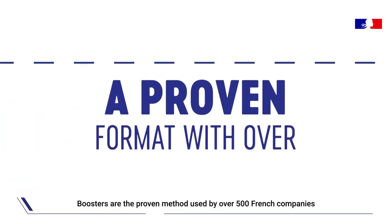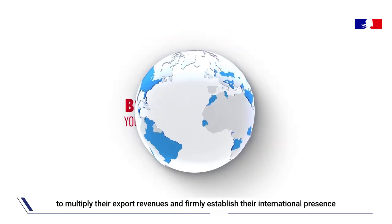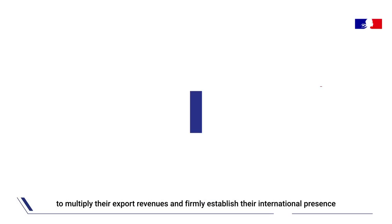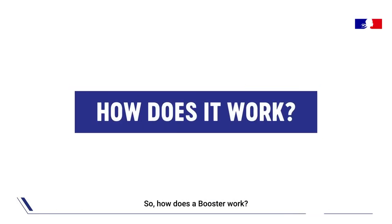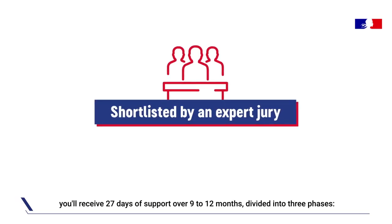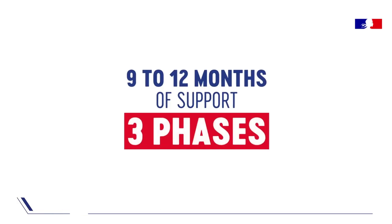Boosters are the proven method used by over 500 French companies to multiply their export revenues and firmly establish their international presence. So, how does a booster work? Once selected by our panel of experts, you'll receive 27 days of support over 9 to 12 months, divided into three phases.